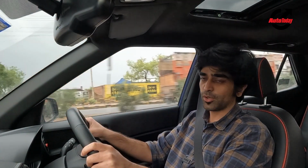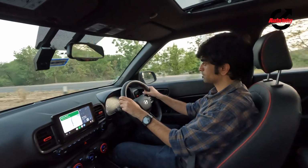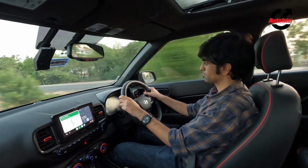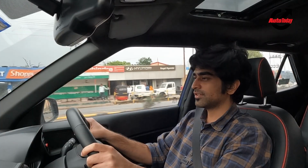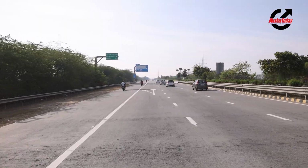I've done about 1,000 kilometers on the highway to Chanderi and now back, and it's been a lot of fun. Some journeys, some roads tend to be not as exciting, just plain straight highways, but that's where cars like the Hyundai Venue N Line can make a big difference. They can just turn those mundane journeys into something you'll look forward to more, something you'll enjoy a little bit more.